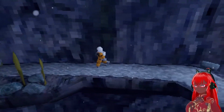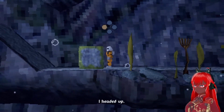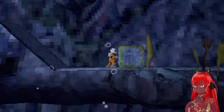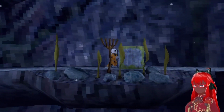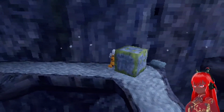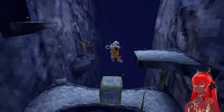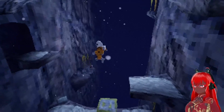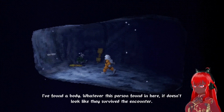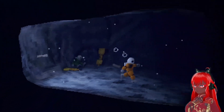The hell? I needed to get back to the bathysphere, but without knowing where I was, all I could really do was try to get out of the abyss. I headed up. Wait a minute, why did they put this one here? I wonder if I can... Aha! Okay. Oh, just barely. I found a body. Whatever this person found in here, it doesn't look like they survived the encounter. Thought that was a weapon. Oh well.